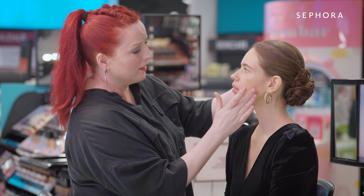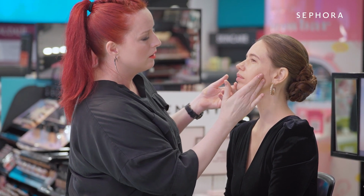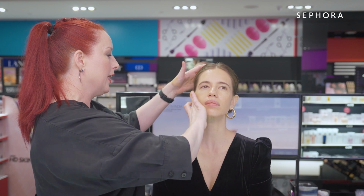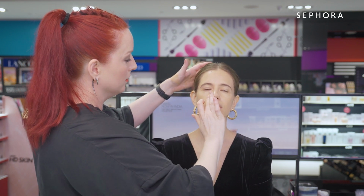It's so easy to blend. And I just always pat, because we have baby fine hairs on our face, and it just works it in. So again, same on the other side, the cheek area, tiny amount, really pulling it out, blending it towards the ears and down towards the jawline.